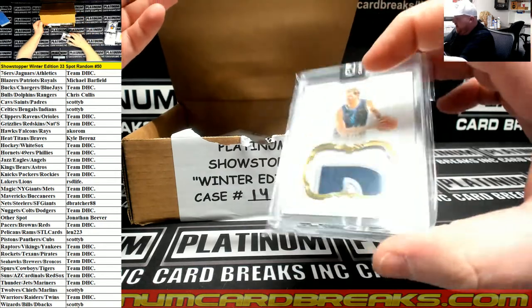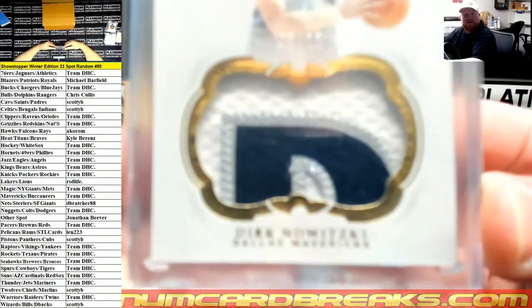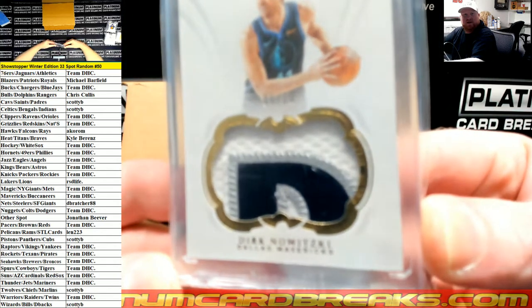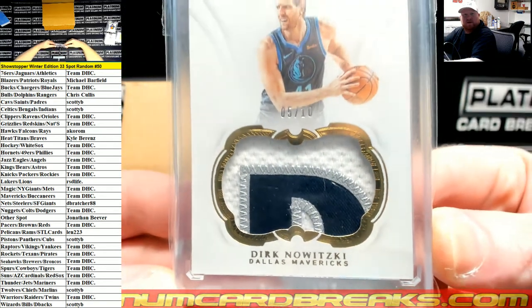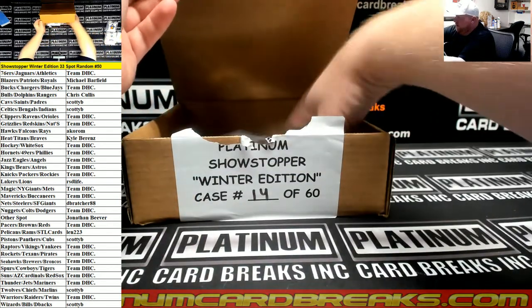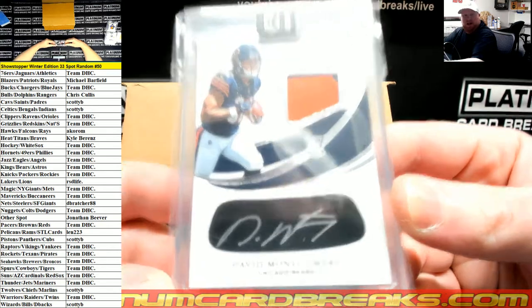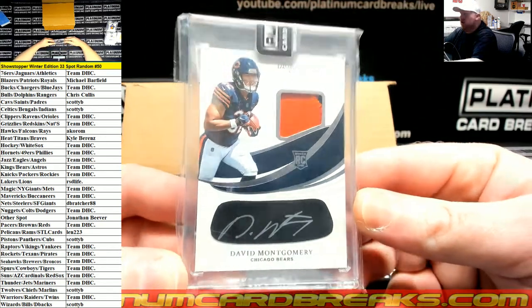How about a flawless patch to 10? Dirk Nowitzki for the Mavs. Nice Dirk patch there. Immaculate Football, rookie patch auto, David Montgomery with the iBlack. iBlack RPA, Chicago Bears.